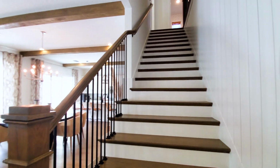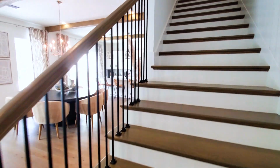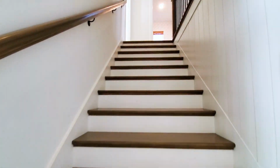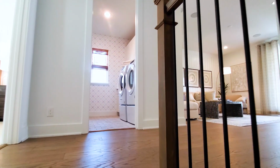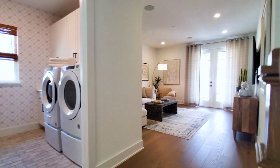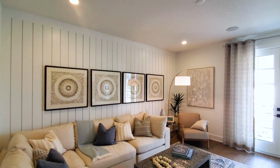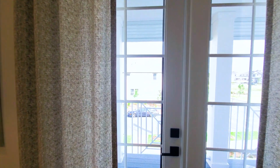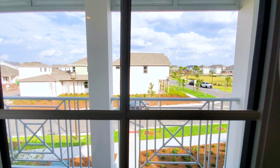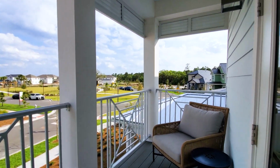Stairs, you have this nice wood risers, white risers with the wood steps. Still like that black iron up against the wood, it's beautiful. Carried the same floors up to the second floor and the loft. Balcony out front. Actually, bigger than I thought, yeah. It's nice. Balcony.